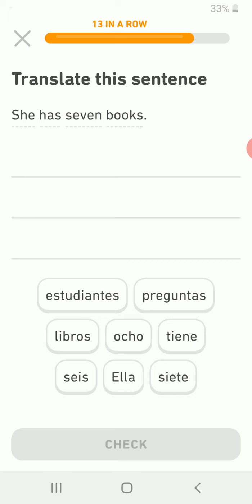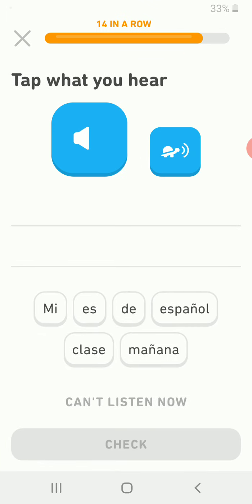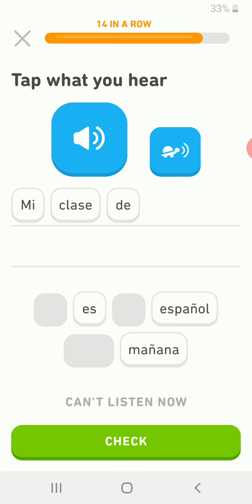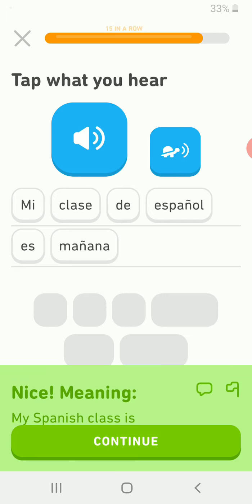But she has 7 books. Ella tiene 7 libros. Mi clase de español es mañana. Mañana is tomorrow, so my Spanish class is tomorrow. Es mañana. Well, this is kind of confusing. En la mañana, en mañana. So we're not talking about days here, because if we talk about days, we have to say en lunes, for example, on Monday, and so on. But if we want to talk about tomorrow, it's not needed, because en la mañana means in the morning. So this is something we have to be careful.